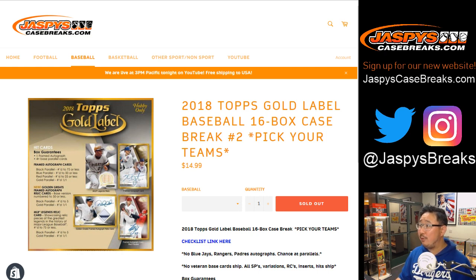We're getting into some Gold Label Baseball. Go for the gold. 2018 Topps Gold Label Baseball, 16 bucks.